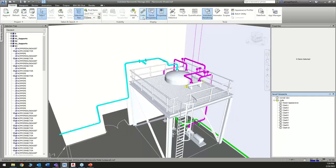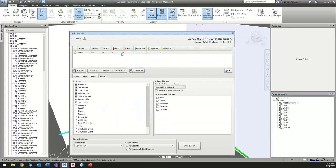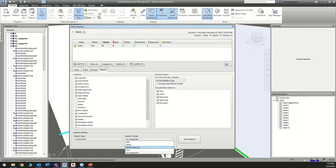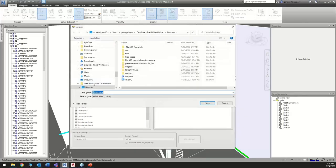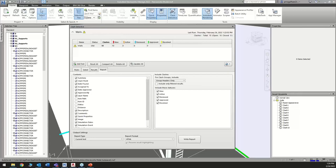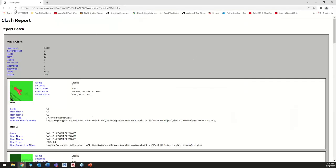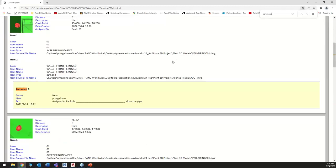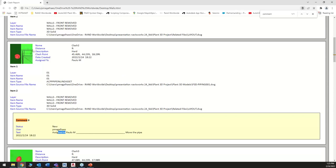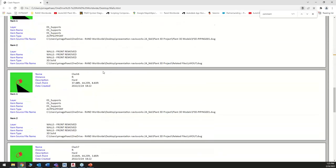So let's go back to our clash detective. Another report that we can create is an HTML file of all the clashes. When we write the report, we can save it in Windows. And then we have a clash report. I added a comment, so let's see the comment assigned to Paulo. There's a small image as well as all the clashes for our test.